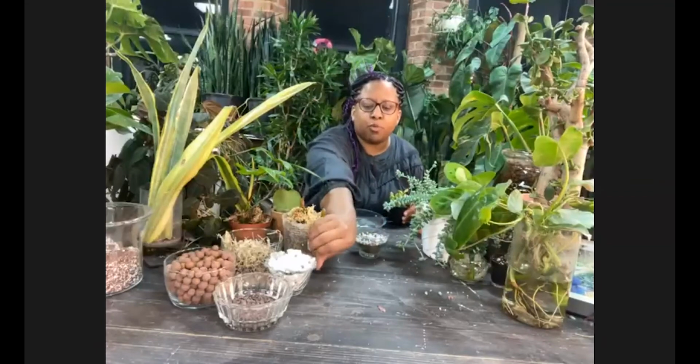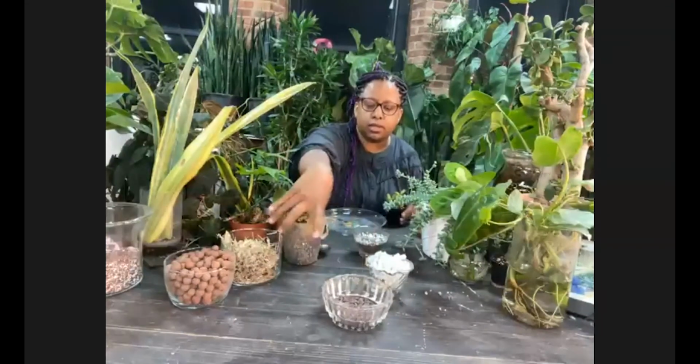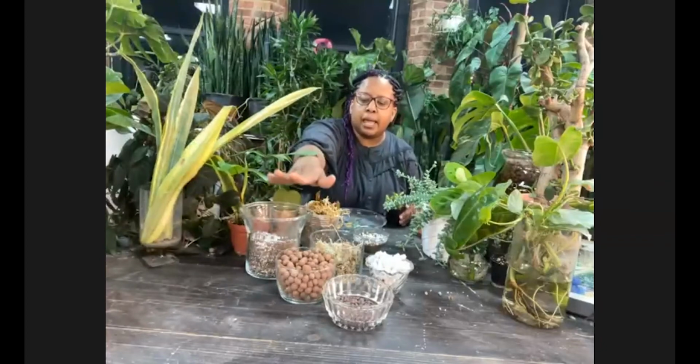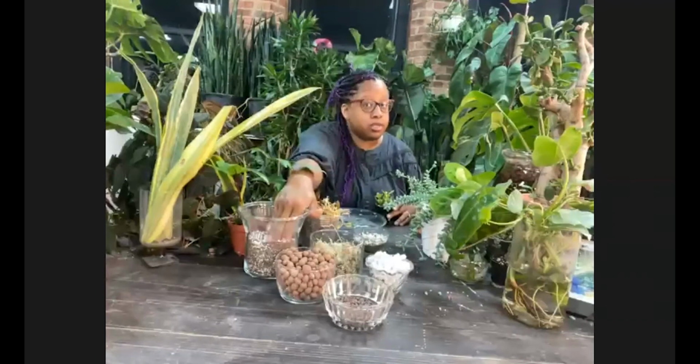What I'm going to show you now is, when you're ready to pot something, what are the components you use to pot? So here are just some different examples. So this is a potting soil mix. This is not garden soil from outside.